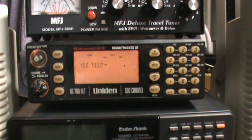Totally dead. I do get occasional warnings and reports from the Coast Guard, and they're booming in, so it's not like the radio or the antenna is not working. But as far as boater activity, nothing. I mean, in past years it used to be kind of exciting to listen to what's going on out there.